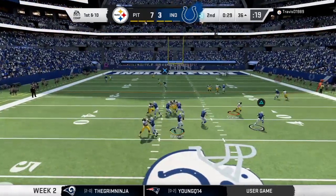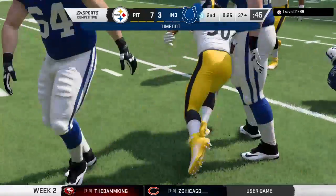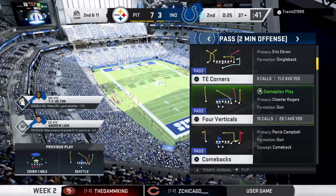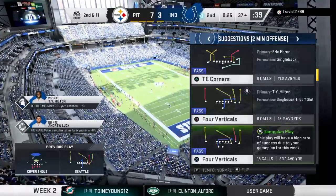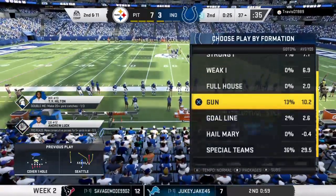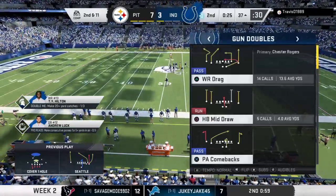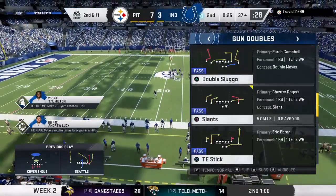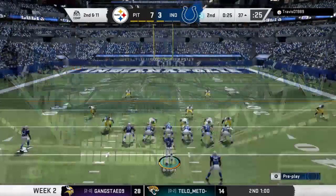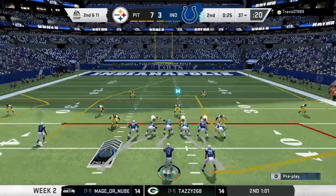Throwing, Brissett. And he can't find a receiver, and he's brought down. Now the Colts going to burn the second of their timeouts as they'll stop it with 25 seconds to go here in half number 1. The sack cost him only a yard. It's 2nd and 11.